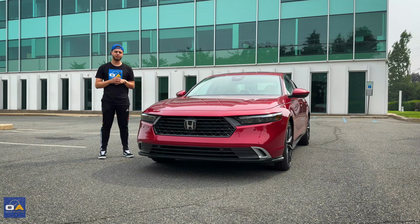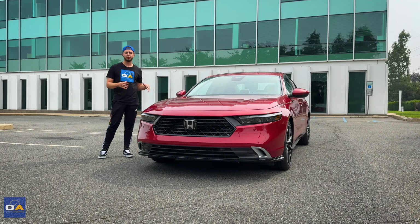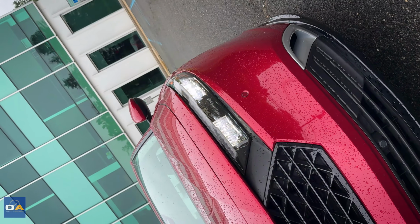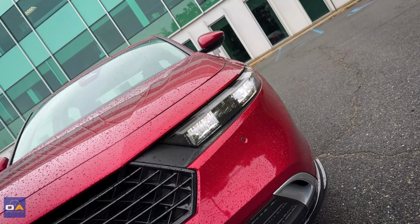The MSRP of this fully loaded 2025 Honda Accord Touring Hybrid with all its options is $40,395. A huge thank you to Honda for sending me this Accord to keep for an entire week so that I can give you guys the most thorough review possible.